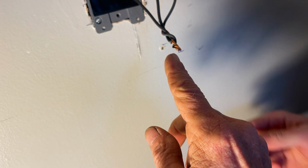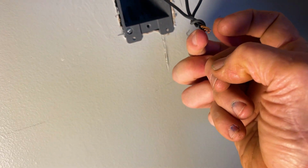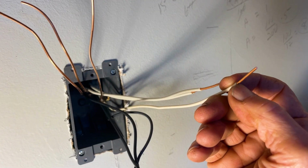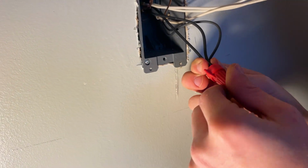I'll put that on there. Now you see how this wire is just barely on there? Yeah. It's still okay. It's got a good mechanical connection, but when you do the other ones, you want to start them all so the bottoms of your wires are all together. It doesn't matter how long they are, because you cut them off. Does that make sense? Yeah.